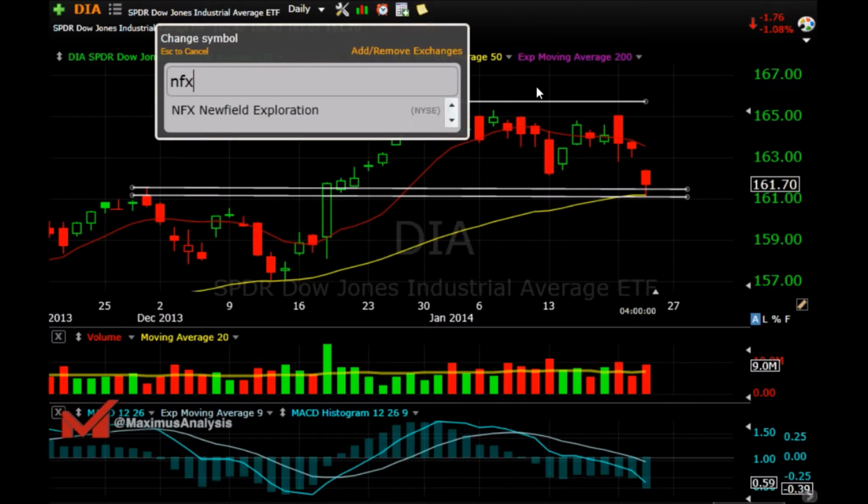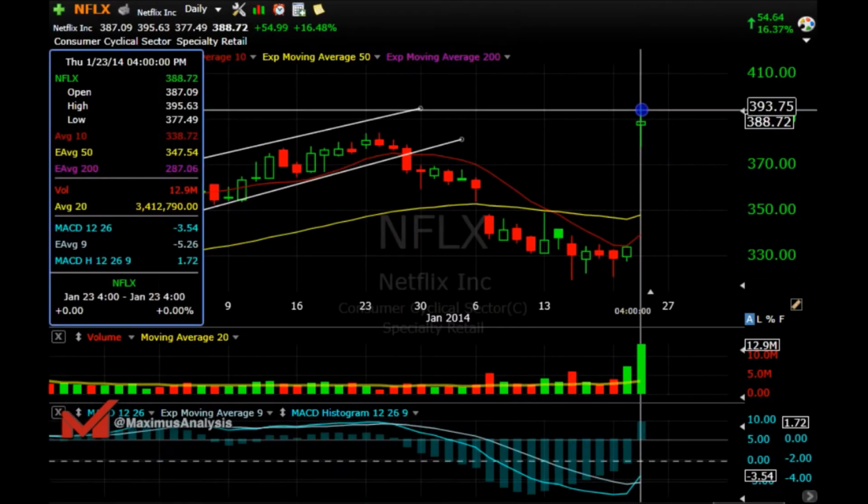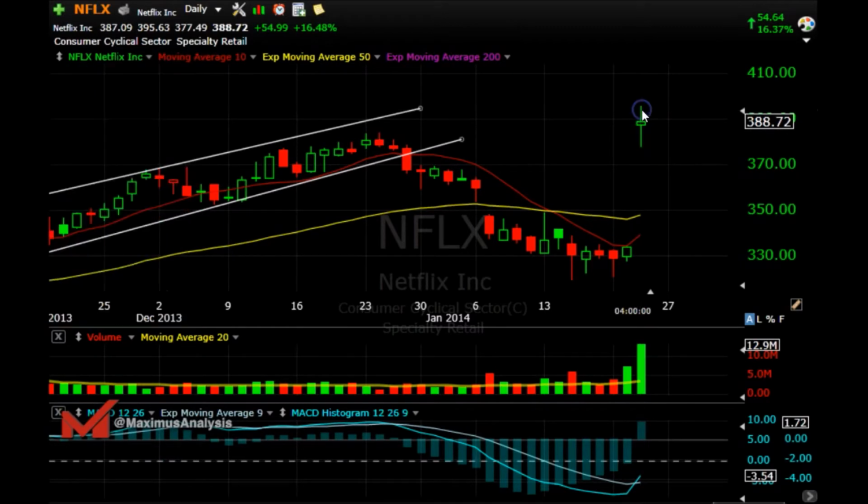We had Netflix, huge day up. We'll see if it continues, if it can break above the high of 395.63 and continue to the upside. And that was from earnings. So congratulations if you gambled on that one, because you did gamble, and it's fine as long as you manage risk or play with an amount that pretty much meets your risk parameters. Earnings plays are definitely a gamble if you're holding in.